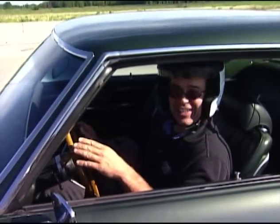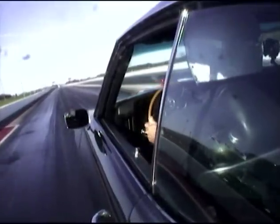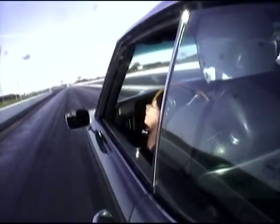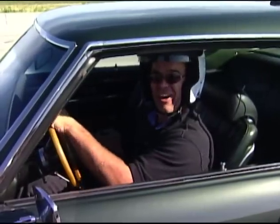This car has been dialed in perfectly. Like I said, when it's 0 to 60, the car just hooks up, it launches, it goes. The Rambler 4 motor's making all sorts of horsepower. Nice package, good running car.